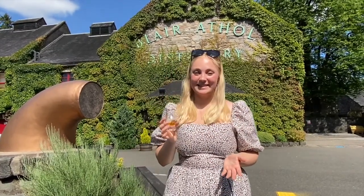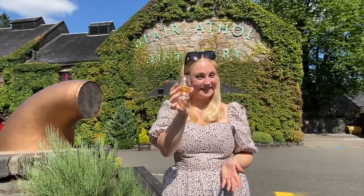And as you can see behind me, we have all this lovely greenery here in the distillery. And if you come in the winter months or in autumn, it also changes colour from this lovely green to a little bit more of a red. We were here back in February, and it's a distillery for all seasons, I would say. But let's have a little taste. Slàinte.